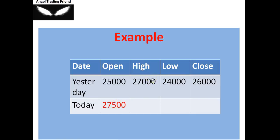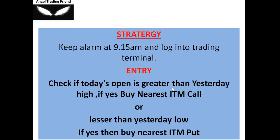So we have to check if this condition is there, or otherwise we can also see if today's open price is less than yesterday's low price. Now what is the entry? In case the open price is greater than yesterday's high price, then we have to buy the nearest in the money call. And in case today's open price is less than yesterday's low price, then we have to buy an in the money put.